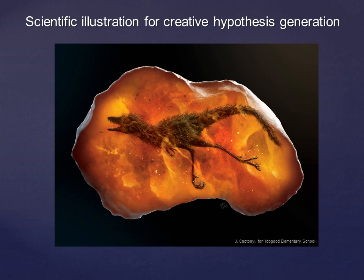Maybe someday we'll find an entire, like, this depiction of a young T-Rex hatchling that had stumbled into a pool of resin large enough that became a large piece of amber later. We don't have this, but you never know. And so it's kind of fun to play around with these images to try to spur interesting ideas.